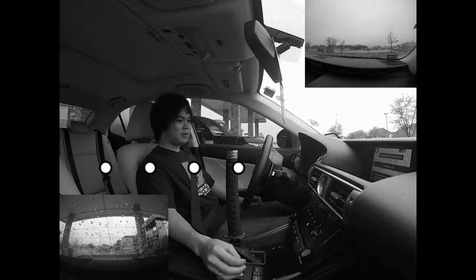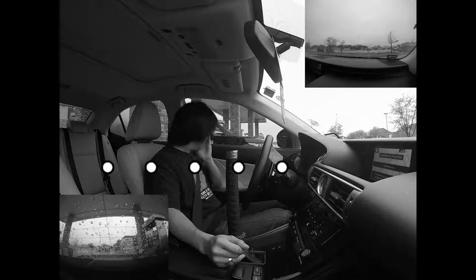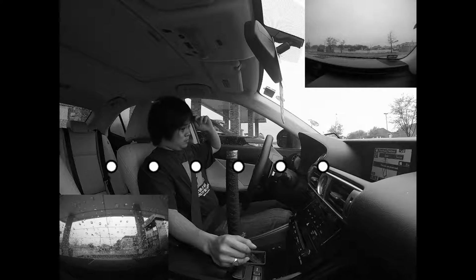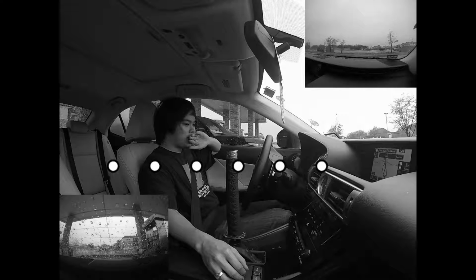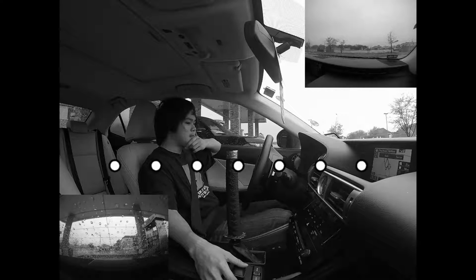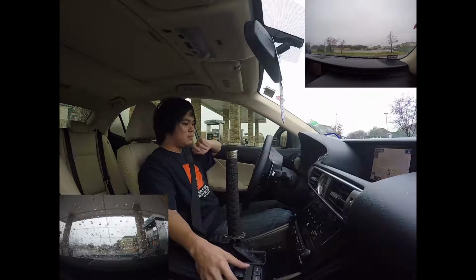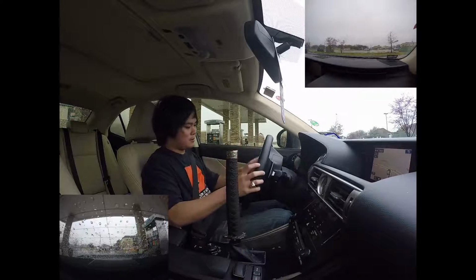Navigation. Calculating routes. Please proceed to the highlighted route, then the route guidance will start. Alright.